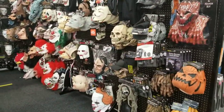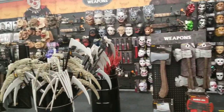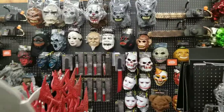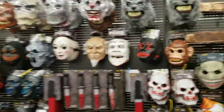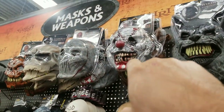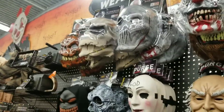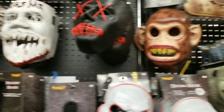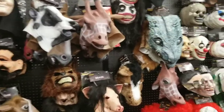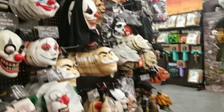All the masks over here. Nice collection. These are really neat over here. These are the ones that move their mouths and their eyes when you open the mouth. You have the werewolf, the scary clown, undead guy over here, scarecrow, pumpkin head. Man. Well, if you gotta wear a mask, you might as well wear one of these, right?